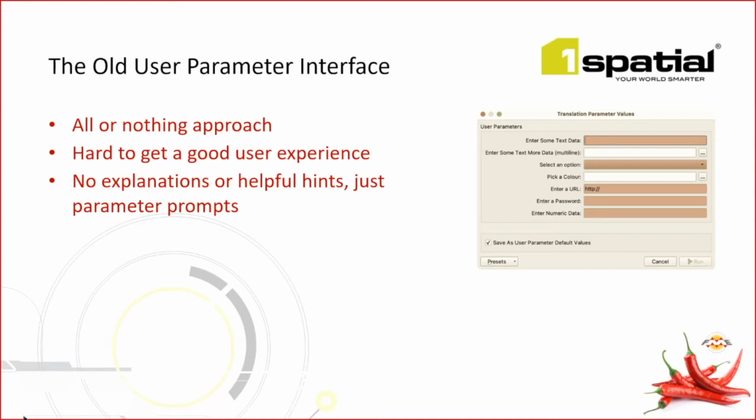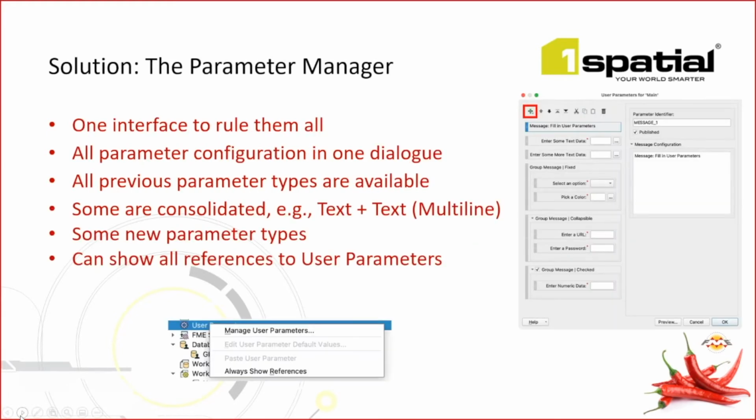No way of adding extra explanation into the dialog box to help the end user out. You just get whatever you've put in as the parameter prompt, which could lead to prompts being way too wordy. This has now been improved. And we now have, there we go, the parameter manager.